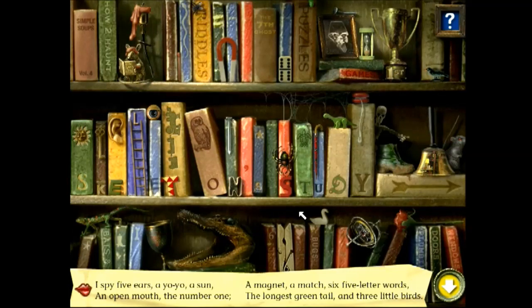I spy 5 ears, a yo-yo, a sun, an open mouth, the number 1, a magnet, a match, 6 5-letter words, the longest green tail, and 3 little birds.